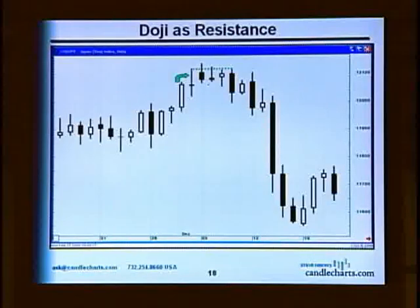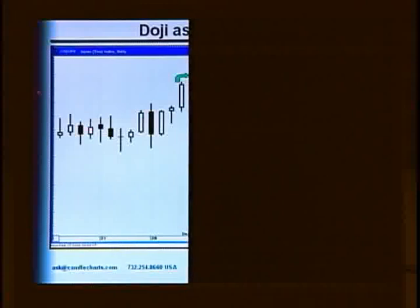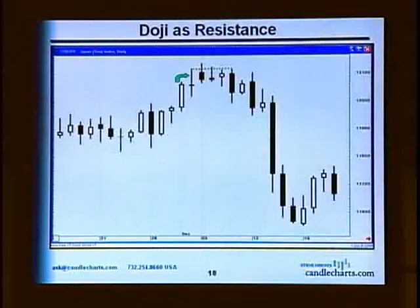Reversal signal. The trend has gone from up to neutral. The odds of the turn have increased on this day as compared to this day. Okay, so we're using it as a potential reversal. And in that scenario, this is our stop-out level. I would normally not recommend selling on a doji unless it's confirming a resistance area or some Western signal.